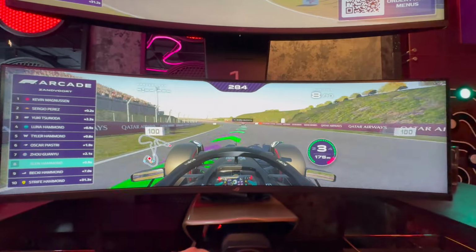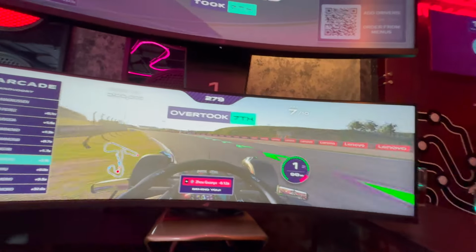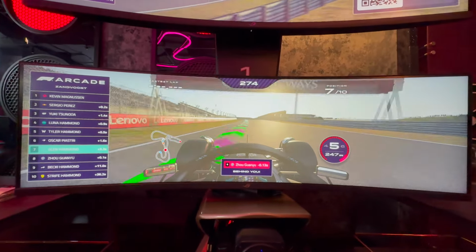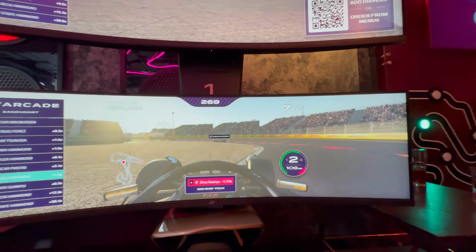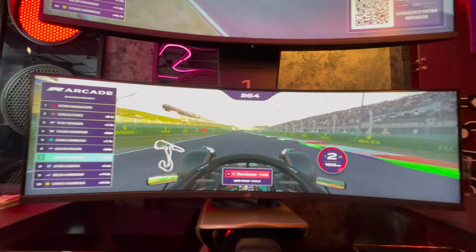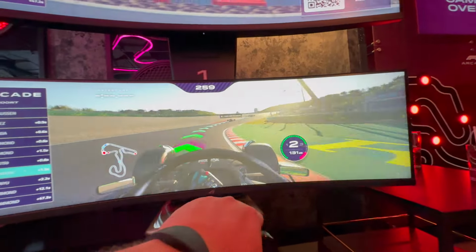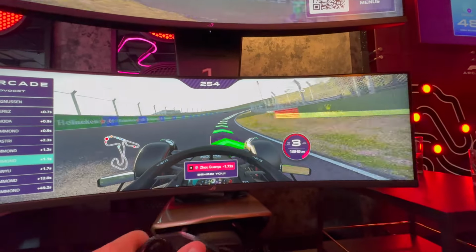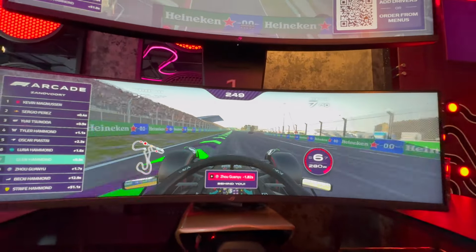Come on, let's catch up with Joe. Get out of the way, Joe. He's going for the overtake. Oh, he's going up the inside. Zhou Guanyu. Glenn Hammond gets the overtake done. Can he? Oh, no. No. Oh. I don't think I've got a chance of catching Oscar Piastri. Oh, there's been a crash up ahead. Oh, they're going into the pits.